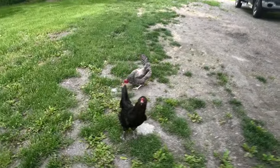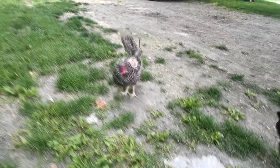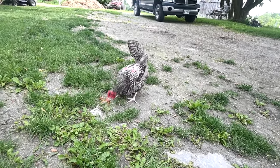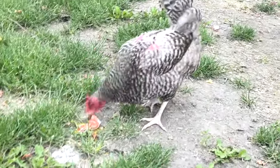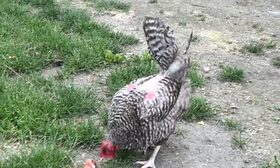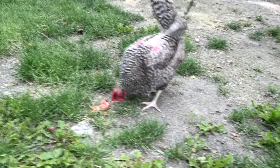Today, I've noticed an issue with one of our chickens, and we are going to fix it. So, meet Chicken Strips. She's the one in the back here. Early in the spring, we had a bunch of roosters, baby roosters, in our flock, and we thought that she got a little over-roostered. This is what they look like. See the little red spots on her back? She lost feathers. That's what they can look like if too many roosters try and mate with her.